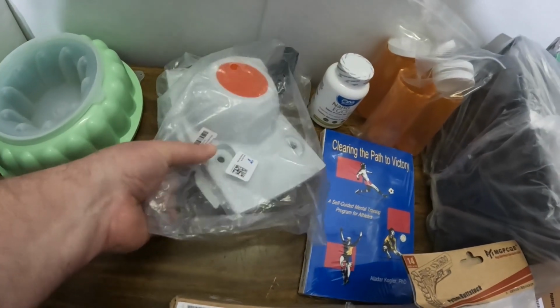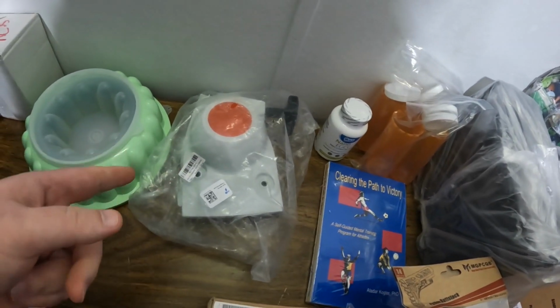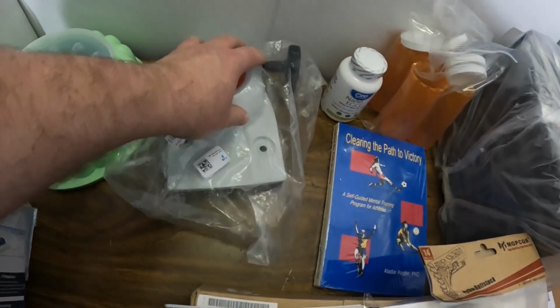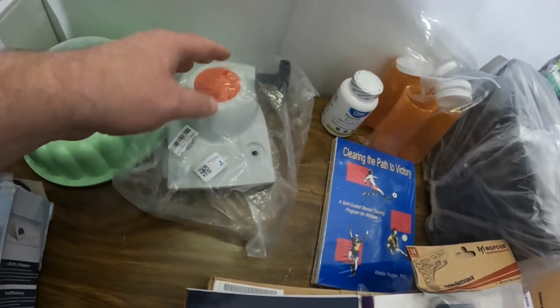The recoil assembly, brand new in the package. I paid $1 for it. It sold for $8.96 plus shipping. I recently bought that. I haven't had it more than, I don't know, probably maybe a month or so.